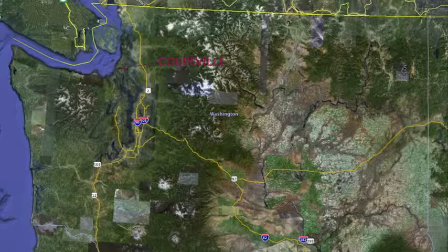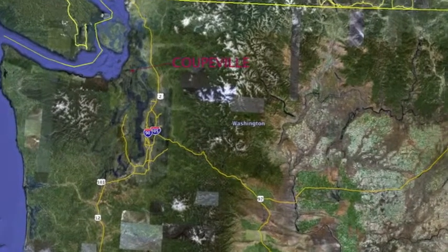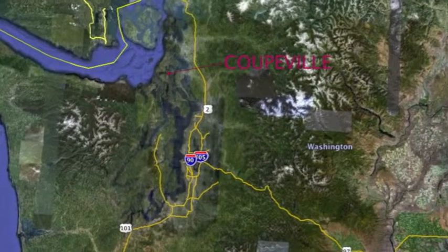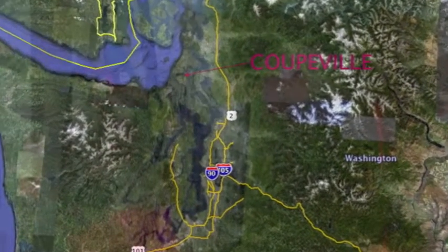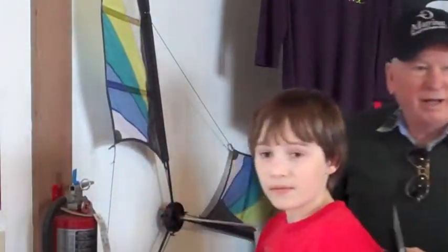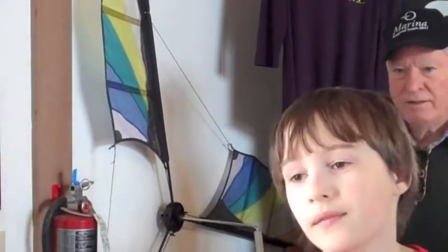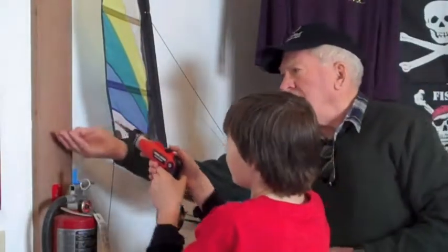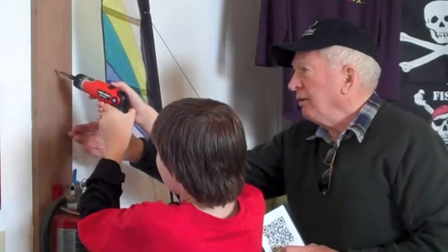A 4-H pilot project in Coupeville in western Washington produced QR codes to be used by visitors equipped with smartphones. This is the story of that project. The project team are all members of the 4-H Video Club based in Island County, and this documentary was made by that team.